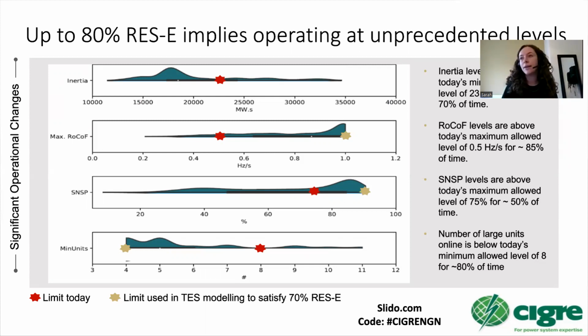So without going massively into the detail of these studies here, you can see that for each parameter we've got inertia on the top, which we talked about, the maximum rock off, the SNSP, which is sort of a proxy for how much of the demand is being met by renewable generation, and the number of minimum units on the system. You can see for each of these parameters, to meet the 70% RESI, or now 80%, we're going to have to operate far beyond the current operational limit. So you can see the bulk of the graph is far beyond the red star, marked at the gold star, where we're going to need to operate at.